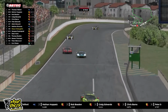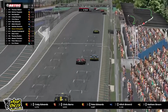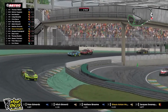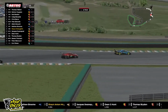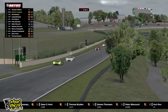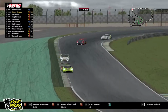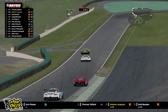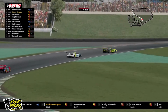Great stuff. And it looks like there's a little bit of a draft happening here with Sean, and he pulls out to the left. You're going to get him under the brakes. No, he follows him into turn one, bides his time, and hopefully he can make it up on the next lap. But Nathan's got some pretty quick top straight line speed in that Ferrari, with a little bit of draft as well. I think that helped. Thomas Telford doing a really good job at the front.